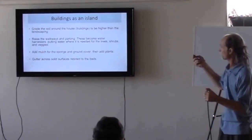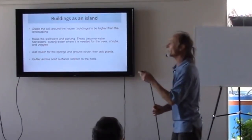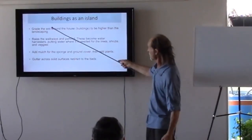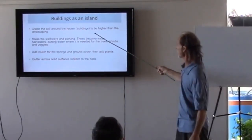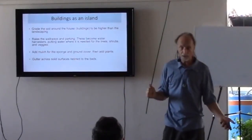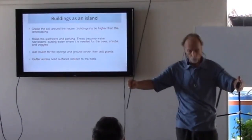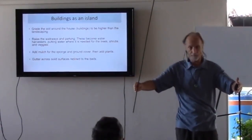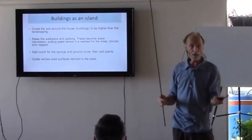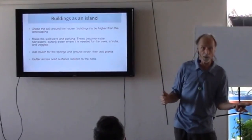So, buildings as an island. Grade the soil around the house so that the house is slightly higher than the landscaping. Only needs to be 2 inches. So right around the perimeter of the house, make a walkway, 2 to 3 feet all the way around so that the water never gets to it, and you take care of the termite problem instantly. No water, no termites.